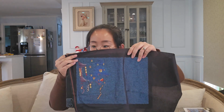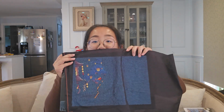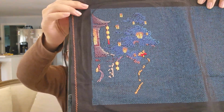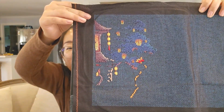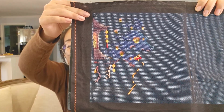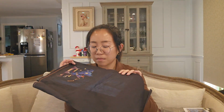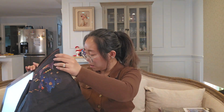So when I put the lighting pad underneath, it does help me to show the holes, but it kind of obscures the stitching by itself, so you can't quite tell whether you're stitching properly, if that makes sense.